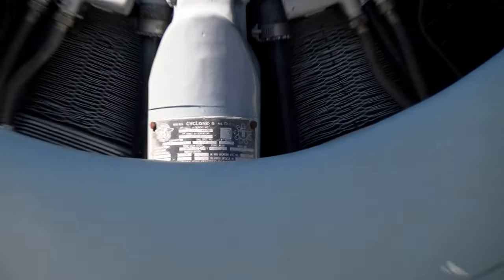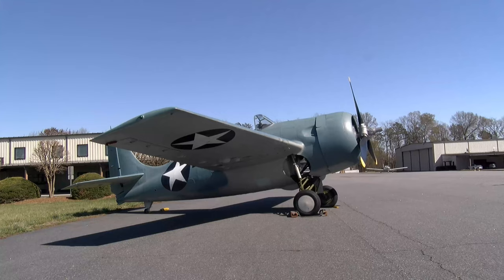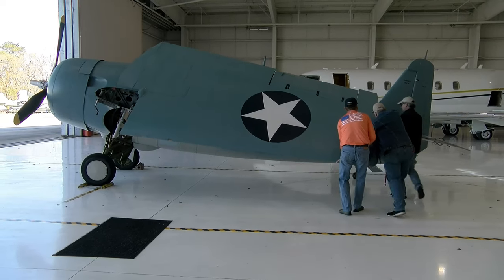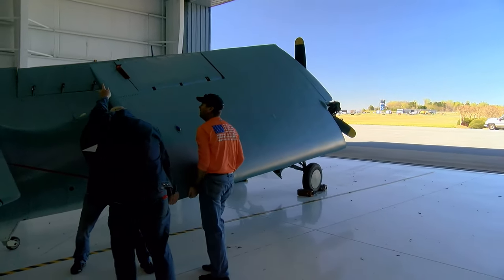Nearly 8,000 Wildcats were built by Grumman and General Motors before production ended in May 1945. Today, fewer than 50 survive in museums or private ownership in various places around the world. Well maintained and cared for by the museum staff, this plane serves as an enduring tribute to everyone who built, flew, and maintained Wildcat fighters before and during World War II.